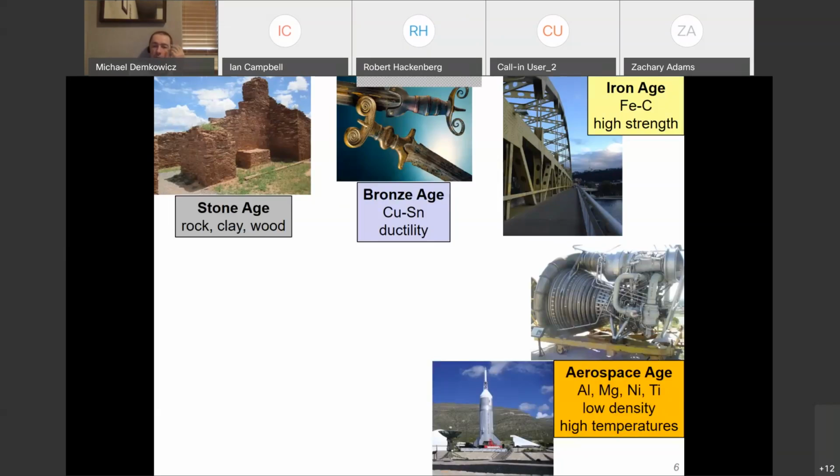In the last 100 years, we've entered the aerospace age, where brute force strength is not enough. We also want lightweight, and we want high temperature. So for lightweight, we're thinking of lower density: aluminum 2.7, magnesium, I forget, something like 1.9 grams per cc, much lower than the 8 or 9 for copper and iron.